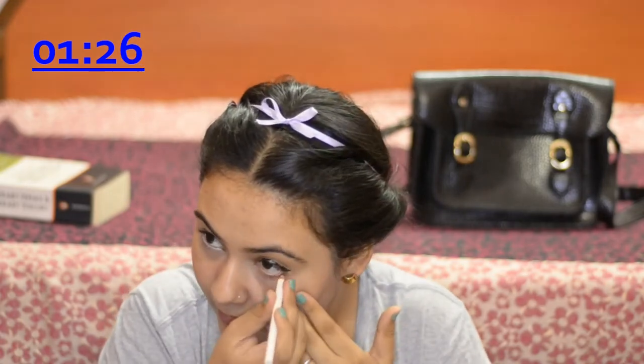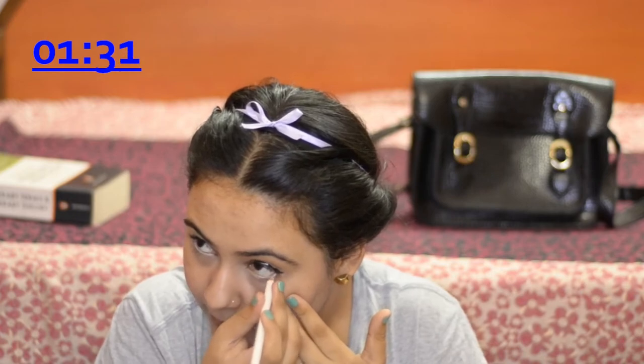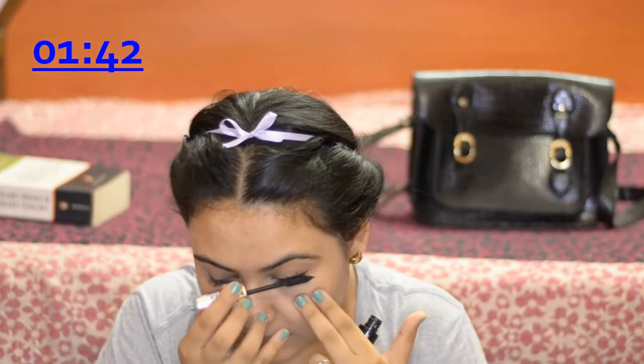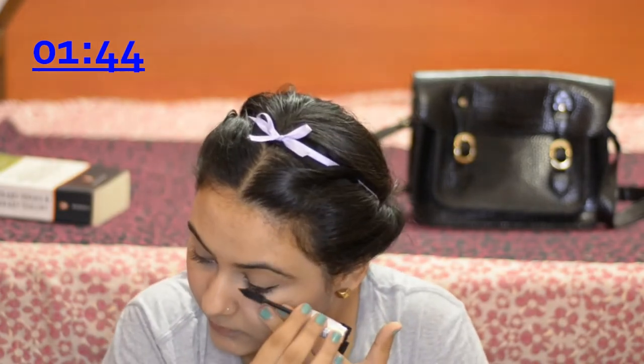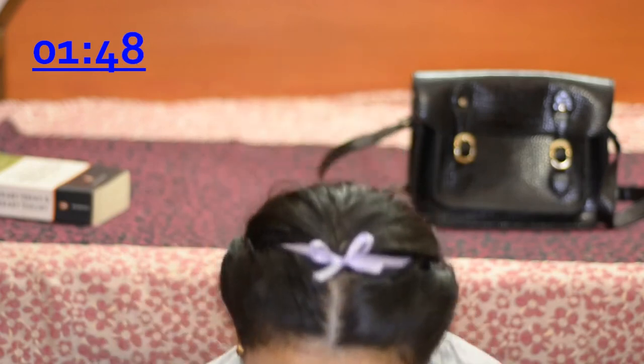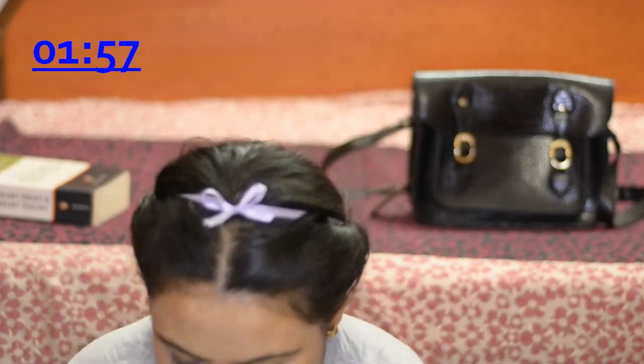I think I just killed my eyeliner tricks. What else? What else? Oh shit, I'm gonna blind myself. Lower lash line. Lower lash line. Okay, what else? Bronzer. I know there's a mirror in it, but I didn't look at it. Because I'm such a nice person.